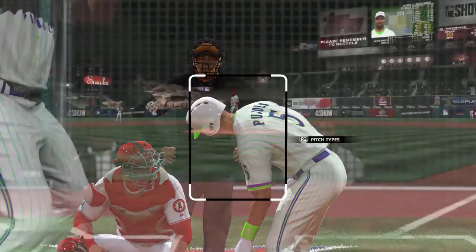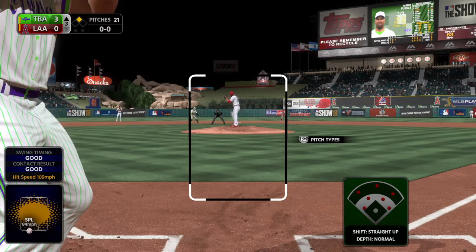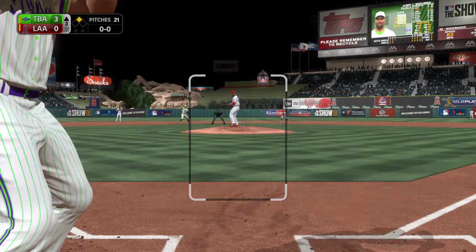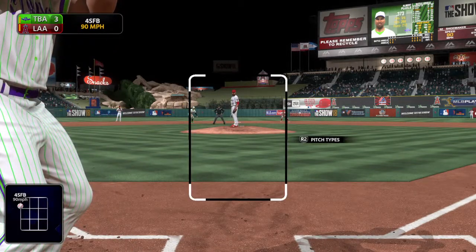Stepping in and ready for another shot, Albert Pujols picked up an RBI on a sac fly in his first appearance. A decent lead at second. Here's the pitch. And he lays off there, 1-0.